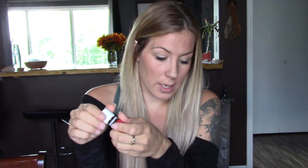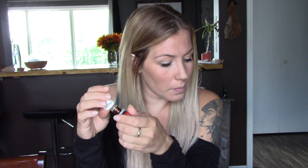Okay, so you can apply this neat. You can't. Dilution ratio is 1 to 4 for this oil. 1 drop oil, 4 drops carrier. So you can massage or use as a compress on the stomach, or you can inhale directly, or you can diffuse it, obviously. Uses: digestive problems and digestion, heartburn, gas, bloating, kills and digests parasite infestation.